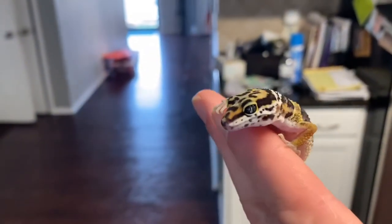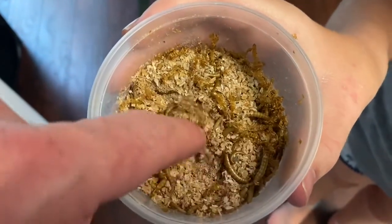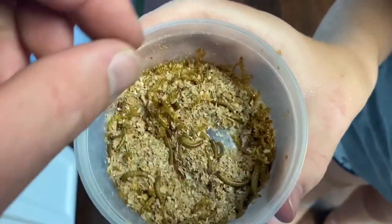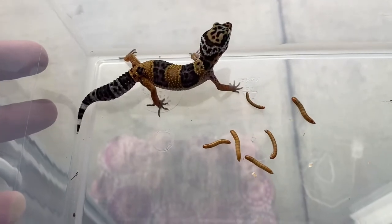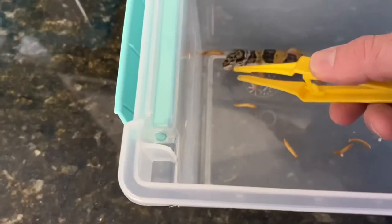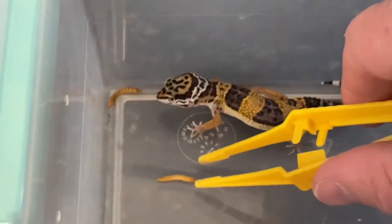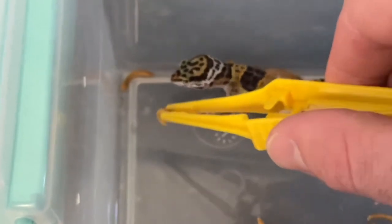What's up, my dog? You ready to get some food? Oh, yeah. Tasty treat for the gecko, boy. Who wants one? Yeah. I love watching this dude eat. Hey. Hey. There we go. Oh, yeah. He's like, wait a minute. That's what these are.